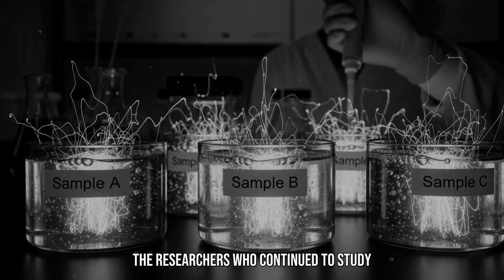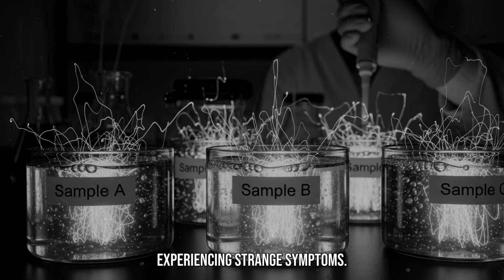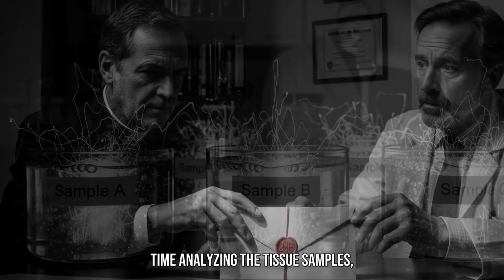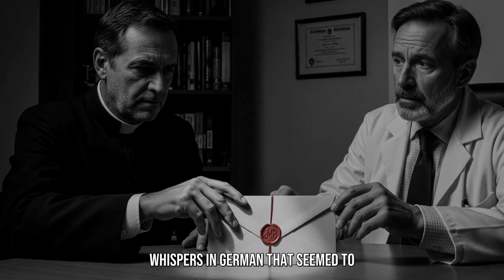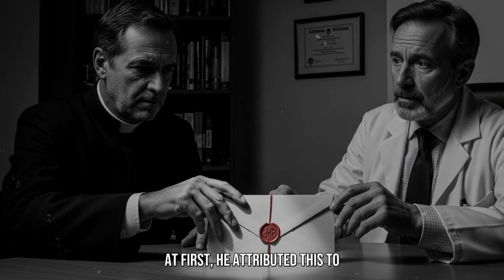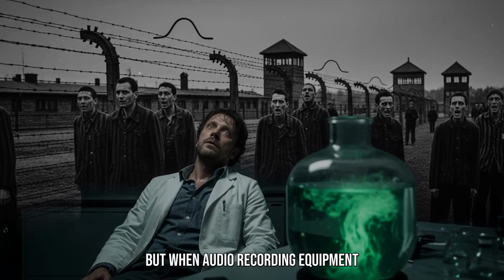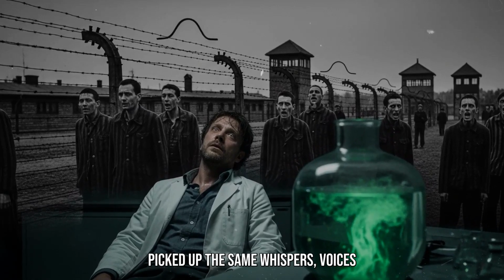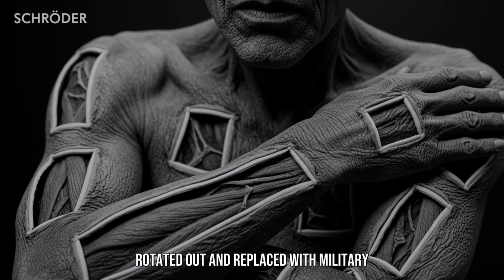The researchers who continued to study the Munich laboratory findings began experiencing strange symptoms. Dr. Klaus Weber, who spent the most time analyzing the tissue samples, reported hearing whispers when alone in the laboratory. Whispers in German that seemed to emanate from the direction of the samples. At first, he attributed this to exhaustion and the power of suggestion. But when audio recording equipment picked up the same whispers, voices asking for nourishment, for freedom, for death, the research team was rotated out and replaced with military personnel.